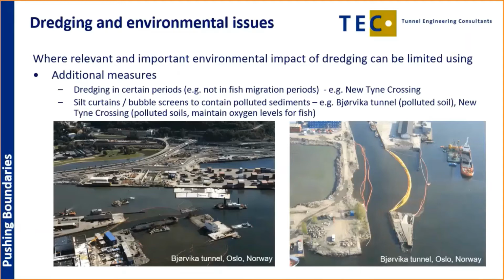But it can also be used to limit dredging in certain periods of time, for instance, when dredging is regarded to be adverse for the fish migration. So in that respect, you can also mitigate effects of dredging also in good soils by the limitation of the dredging in certain periods of time. For instance, in the new time crossing.